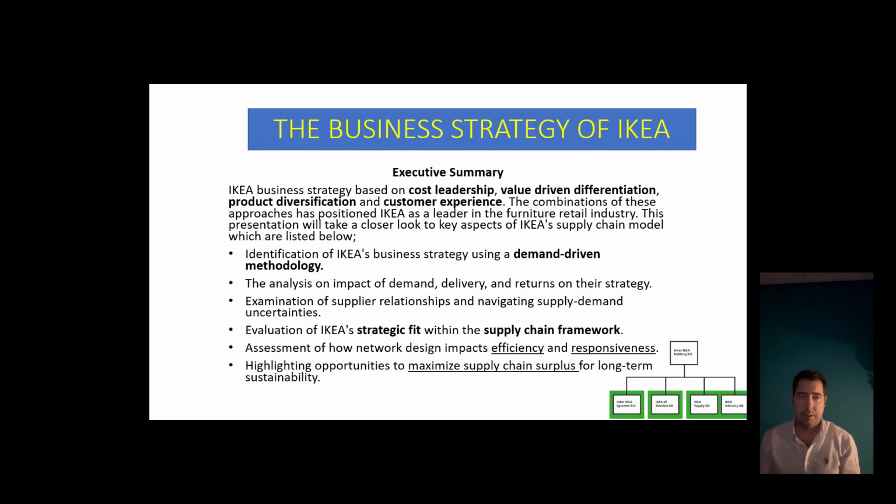IKEA's business strategy is based on cost leadership, value-driven differentiation, product diversification, and customer experience. The combination of these approaches has positioned IKEA as a leader in the furniture retail industry. This presentation will take a closer look at the key aspects of the supply chain model of IKEA, which are listed below.